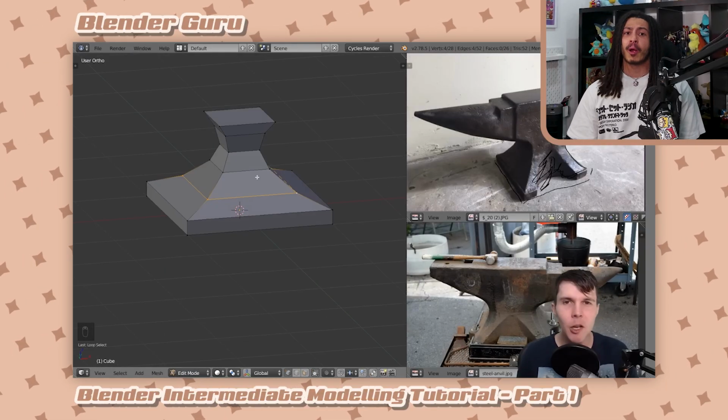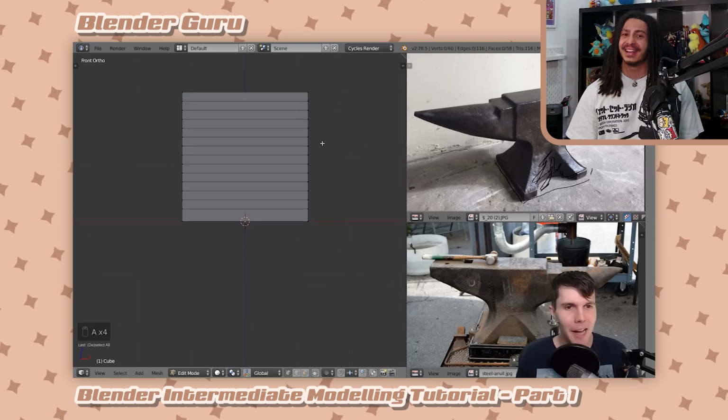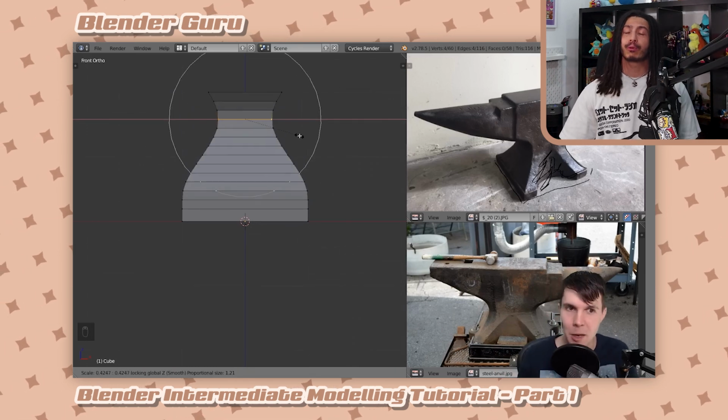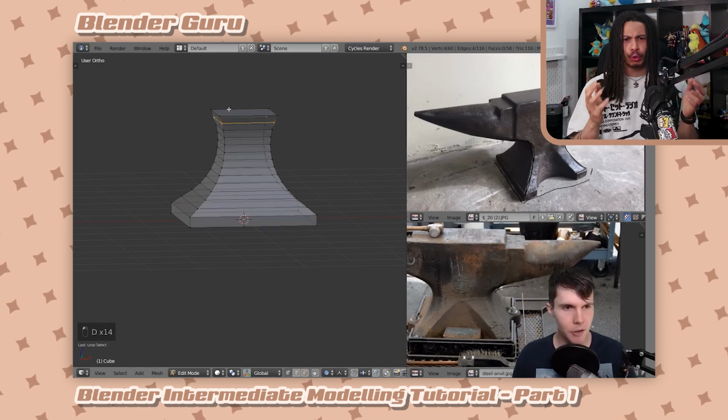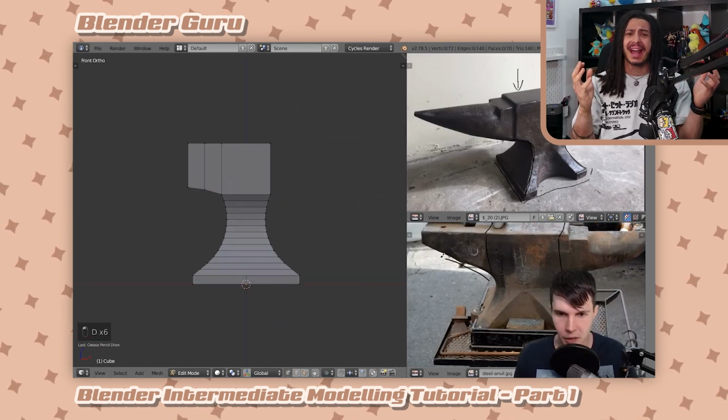Anvil time! It's been almost 2 weeks. I figured I could handle an anvil by now, but oh man, is this harder than a donut! Some key lessons here though. Proportional editing is your best friend in Blender. This is when I properly started to become confident in Blender. I felt like I had all the tools I needed to make anything I wanted now.